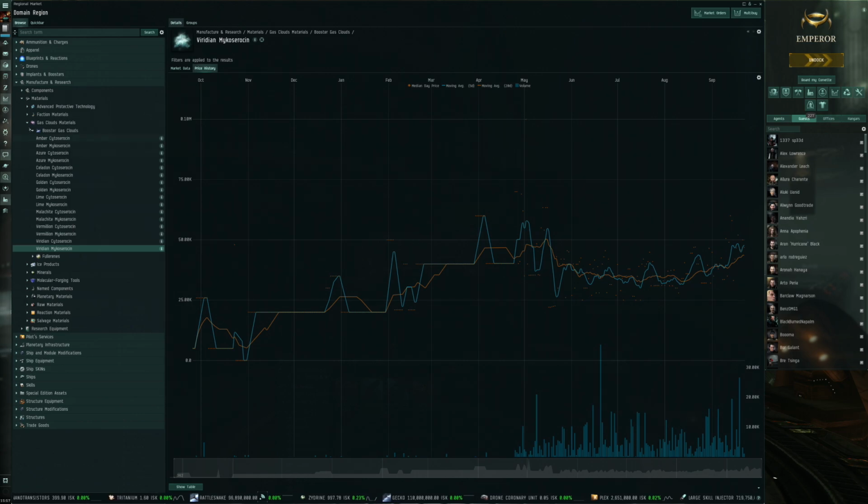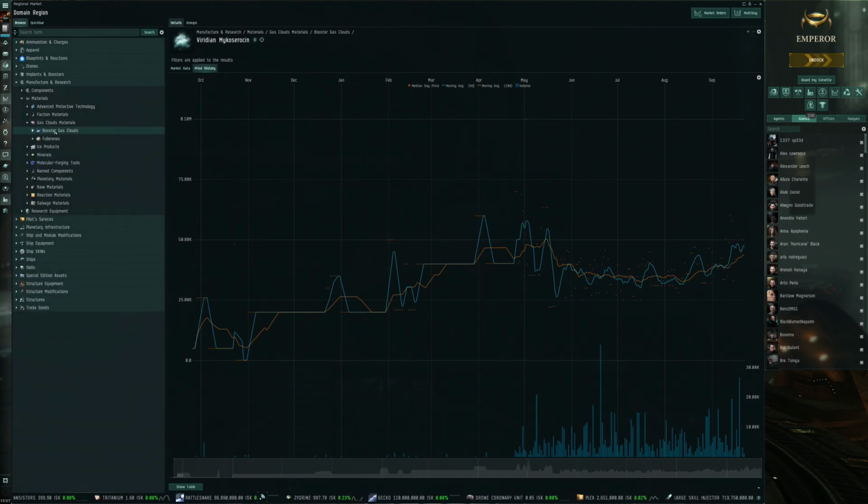Yeah, I'm looking forward to taking a look at all of these during EVE Talk as well. But for this one, this is the gas clouds materials market in Amarr. Pretty interesting stuff. Availability is not that great. That's a little bit of a surprise.